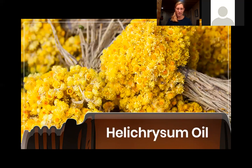Helichrysum. This is another wonderful, wonderful oil. It is most known for healing scars and stimulating cell growth. Helichrysum is full of antimicrobial properties and antibacterial properties, and it also has anti-inflammatory benefits that are great for treating acne as well as acne scars. It's been used for thousands of years in countries like Italy and Spain and Turkey and Bosnia for medicinal purposes and for healing all kinds of skin issues like hives, redness, blemishes, and shaving irritation as well.